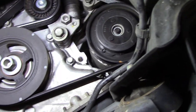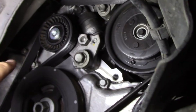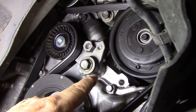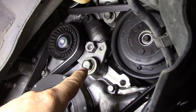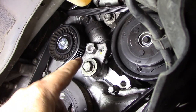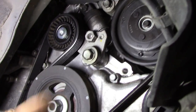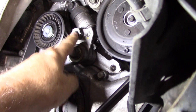I hope it's nothing expensive like that. But this is a different design. In order to remove this belt, it took me a while to figure this one out. Here's your tensioner pulley. And you would think, since it's an automatic tensioner, that you put your wrench there and turn it counterclockwise to loosen up the belt. Sorry, wrong answer. You have to put it on this welded-on nut, which I believe is a 17 millimeter.